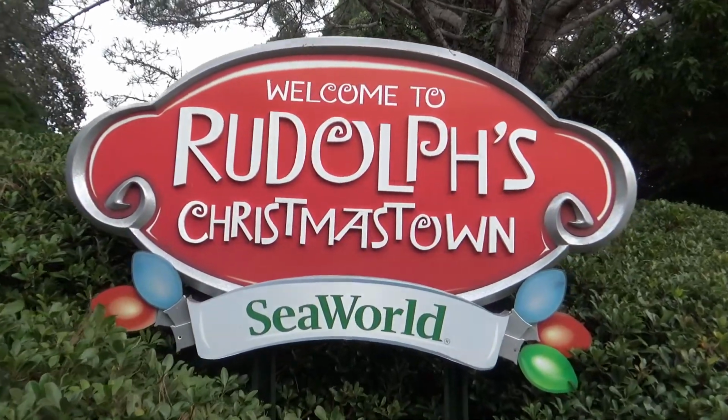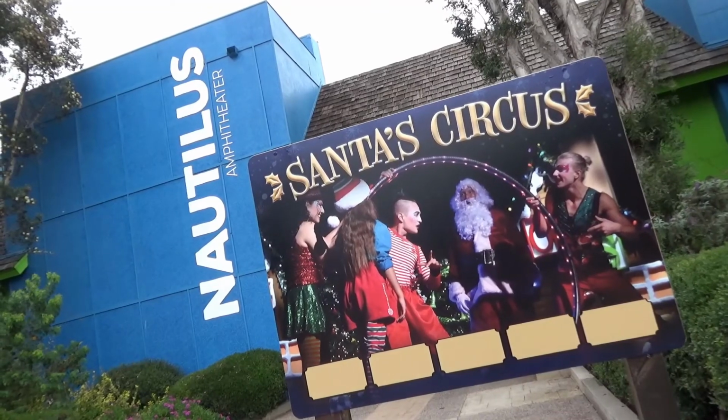Like Rudolph's Christmastown and Santa's Circus, which is a holiday version of the Vampire Circus, which is a Halloween version of Cirque du Soleil, which is a fancy version of regular circuses, which are fancy versions of, hey, look what I can do. And who doesn't like looking at what people can do? People do some pretty amazing stuff, but none of that's happening right at the moment.